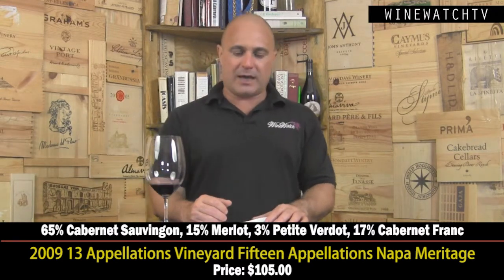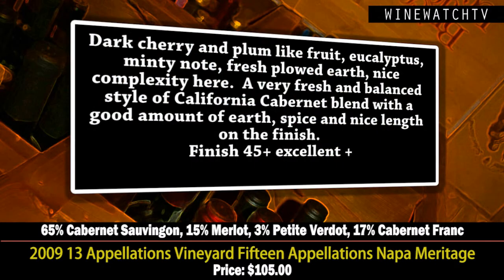Steve Reynolds. And this wine's got a good amount of dark cherry and plum-like fruit. 2009, showing wonderful richness. Got some minty, eucalyptus-y notes there, some fresh plowed earth. Really nice complexity as this wine opens up.